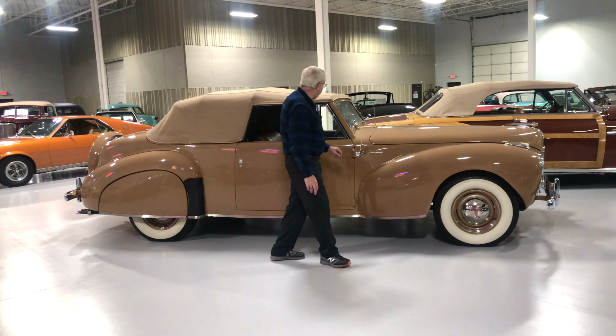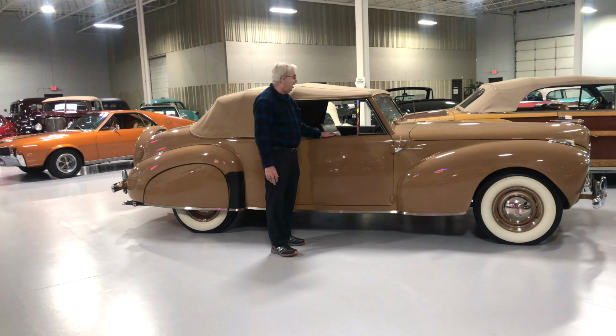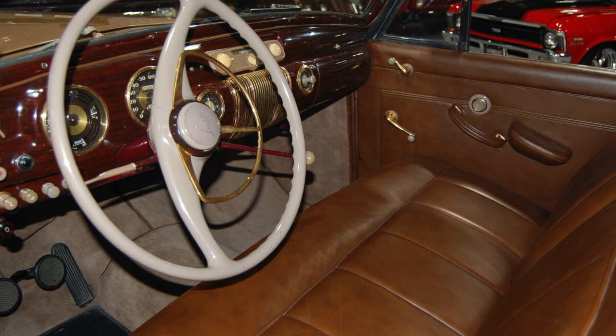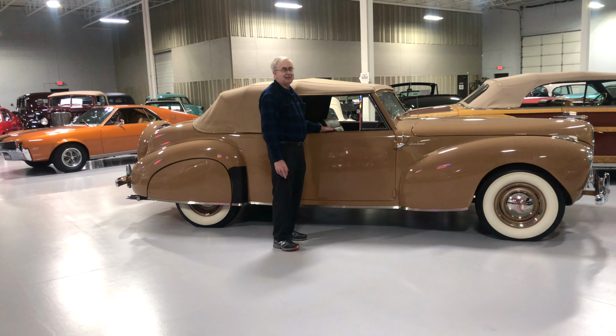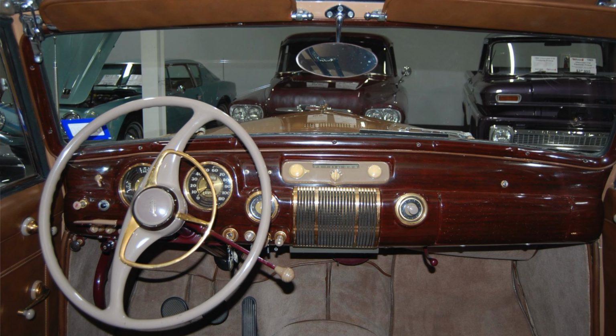Interesting thing, they do have a power top on these cars. The inside is really pristine. It is all leather interior, dark brown leather interior, beautiful wood grain dash, gold accents on this car. You'll have to look at the pictures. It is really, really breathtaking.